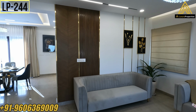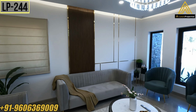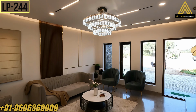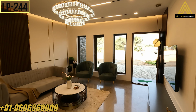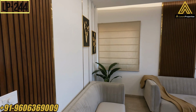Walking into the living, we turn around. That's the living area. That's the living area from the other end. That's the main door where we entered in from. The living area, as I mentioned, is 14 feet 3 inches by 16 feet 4 inches.